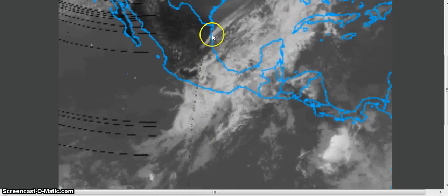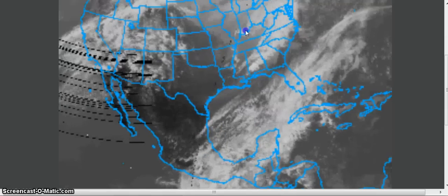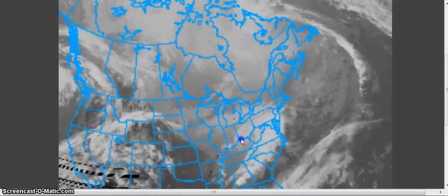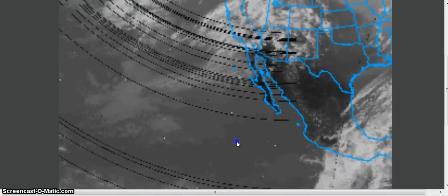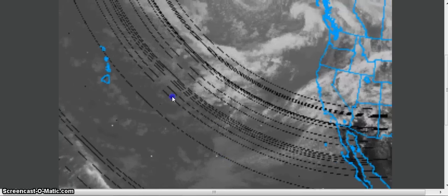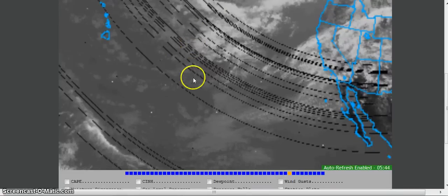See this line right here? Coming up here? That's intriguing. And there you go. All right. Let's see if I can find, I'll look at one more spot.